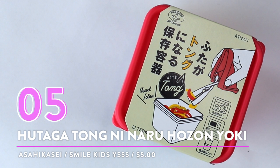So I guess if you're flexible, then you're good. Perfect! Look! Oh, wow. See? Good job. Not the worst product, not the best product, but it works. The Futaga Tong ni Naru Hozon Yoki by Asahi Kasei.